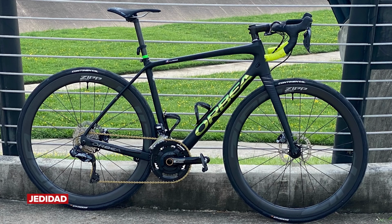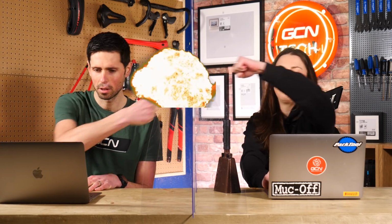Who have we got next? Next up, we've got Jedi Dad. What is it? It's an Orbea Avant M20. Oh, look at the logo. Double Orbea this week. We didn't mess about. And we've got another gold chain. Oh, another gold chain. Yeah, good.